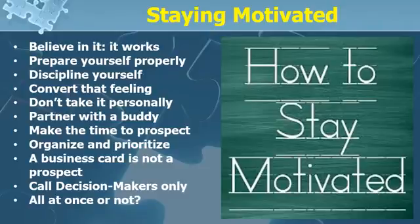All at once or not. In some industries, it is possible to focus a full day on phone calls and another day completely on appointments. If you have this option, determine what works best for you.